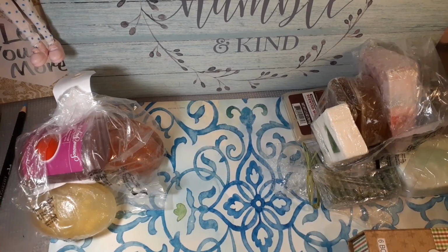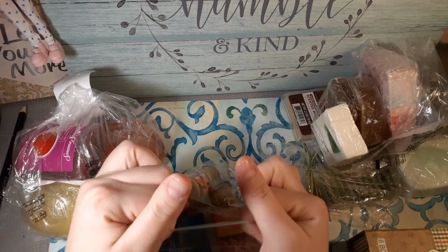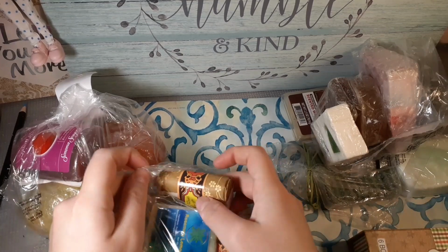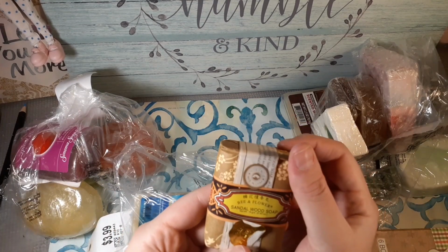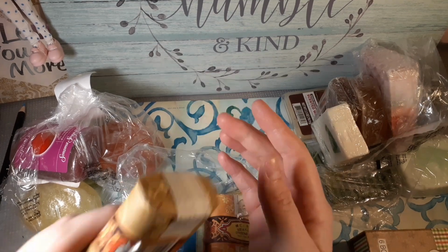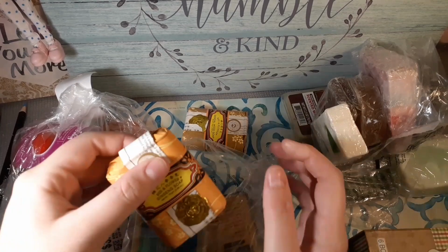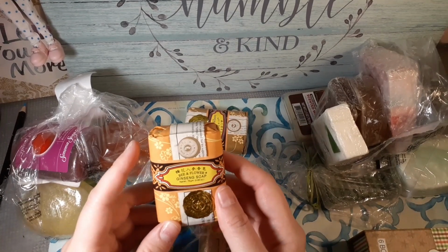Next one we have is another soap bag. Let's see what we got in this one. So these are Chinese markings. I'm going to look them up, though. This is Bee and Flower Sandalwood Soap. And I really like sandalwood, so. Oh, that smells so good. I'm just an old hippie.